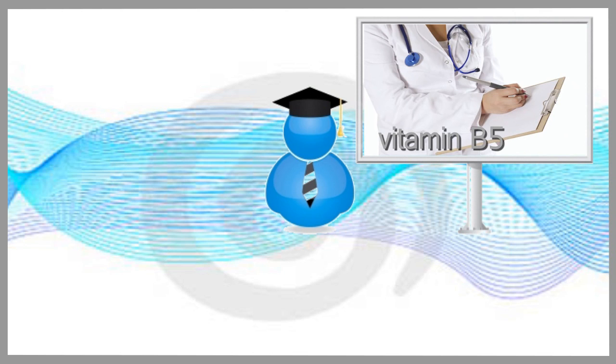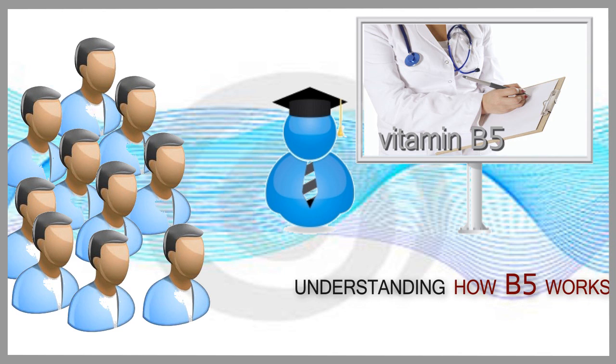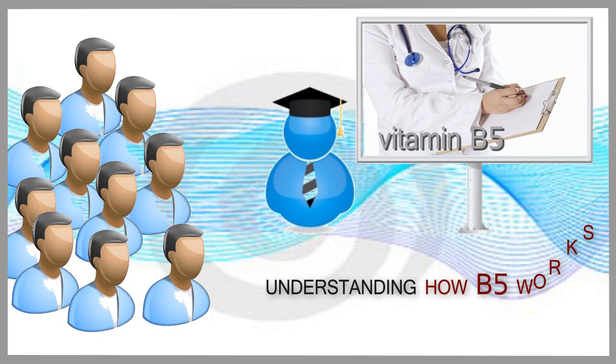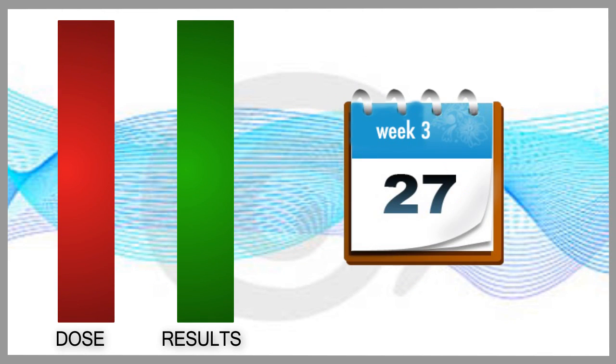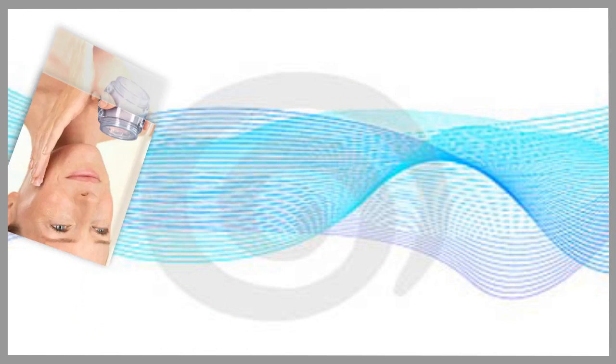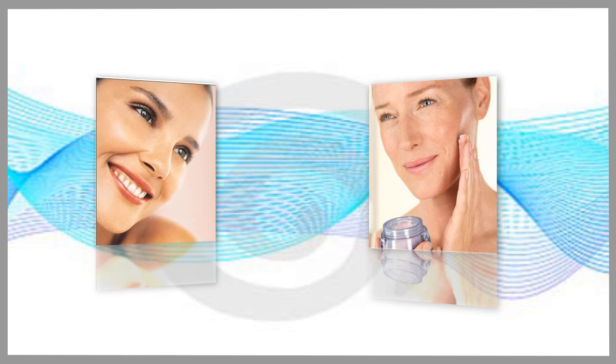Let's look at the research. A study done in 1995 had 95 participants. Not a huge study, but a reasonable size to get at least a medical hypothesis and an understanding of how B5 might work. It was used at very high doses, and it showed really significant results between 1 week and 1 month. It also showed increased energy levels and reduction in oiliness and reduction in acne lesions.